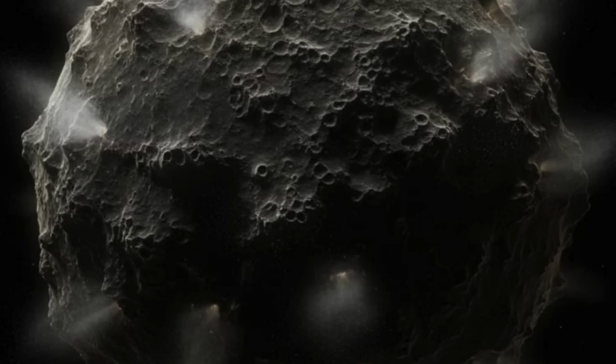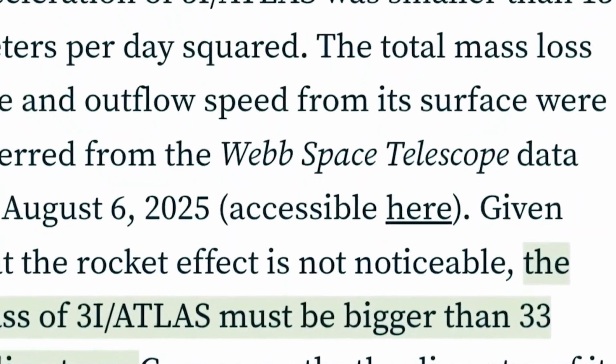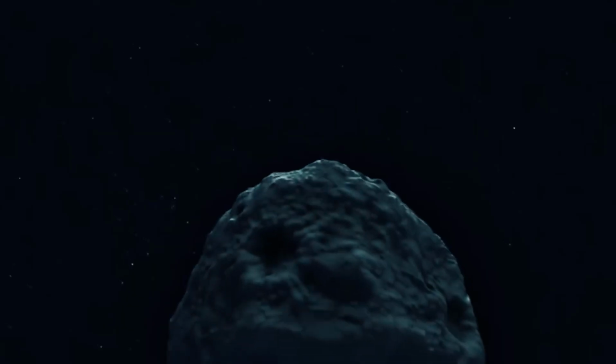A new image of 3I Atlas has revealed something truly strange. Scientists have discovered that sunlight behaves in a completely different way around this object than anything we've ever seen or even imagined before. Look at this image.